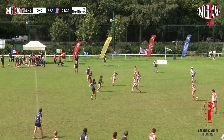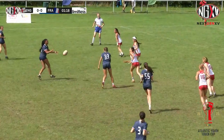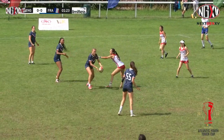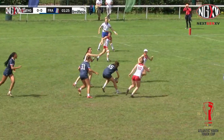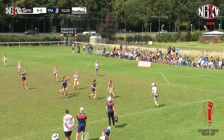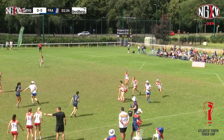Exactly. France now trying to get some momentum going forward. They use the 32 platform. Back into the middles. Nice. I think it's Athena, number 32. A lot of the French attack goes through her. She's very, very good at what she does on the ball, and England have managed to hold her out this time, and the French team out this time.